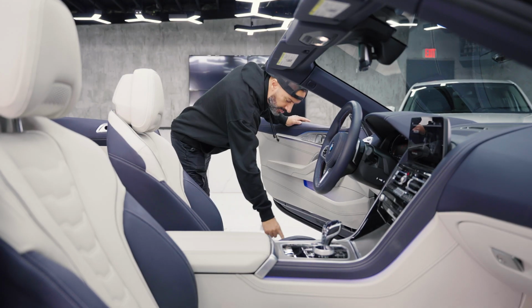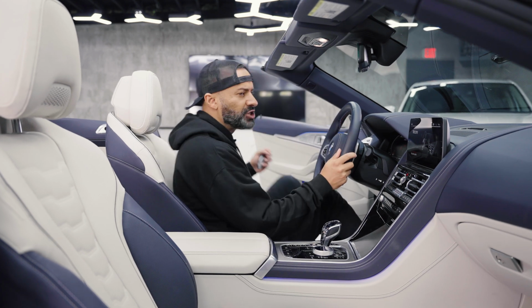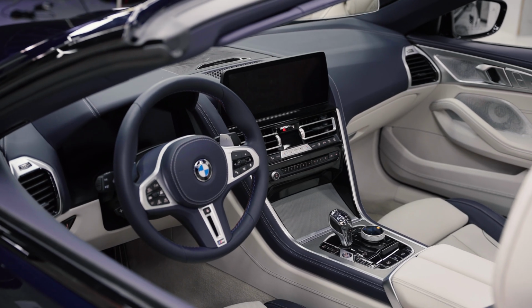It's got something called carbon core, and that is where they integrate carbon fiber in the structure of the rigidity of the chassis to make it more agile around twisties. Now let's jump inside this big-body Beamer, and it feels that way when I jump in. It feels wide, it feels big, feels grande.